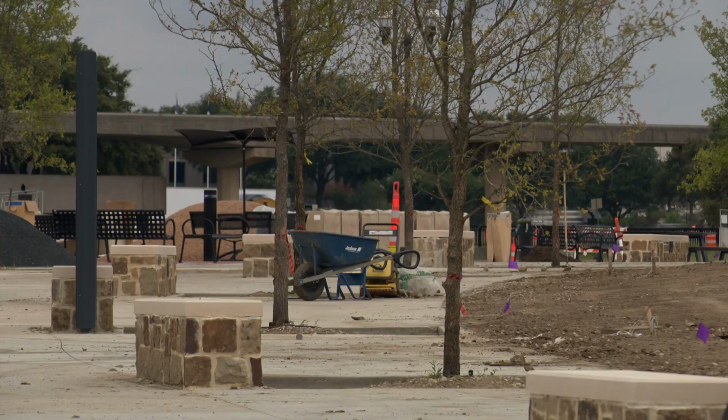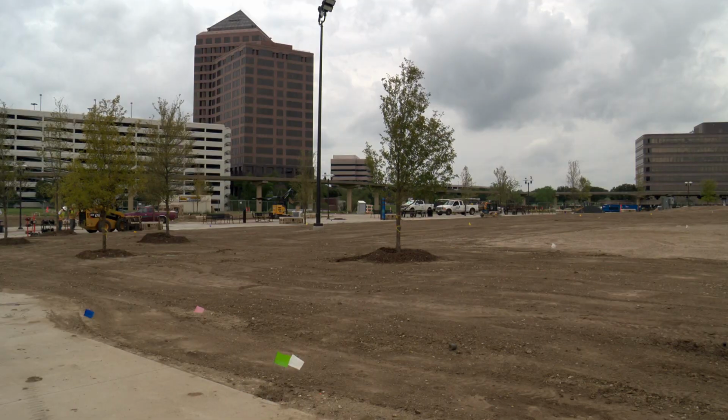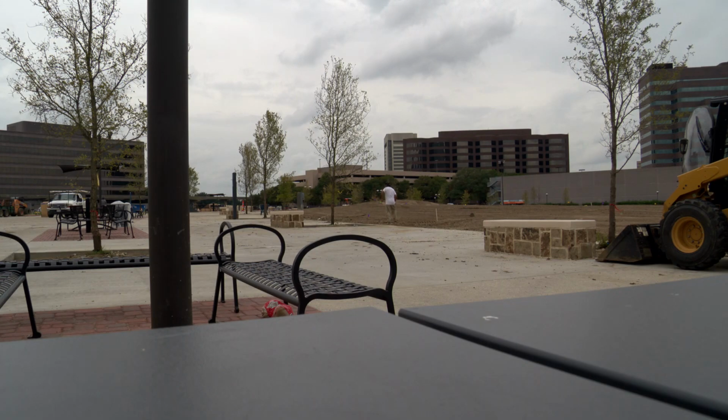There's a lot of hidden things that you don't see. Usually when you do special events in places, they don't have the hardware built in, so you see a lot of wires and things around. All of that stuff is underground at Levy.